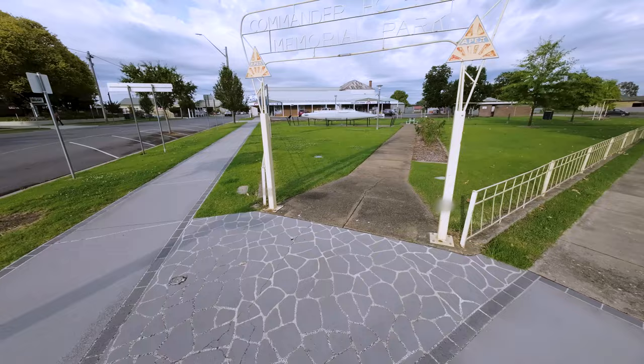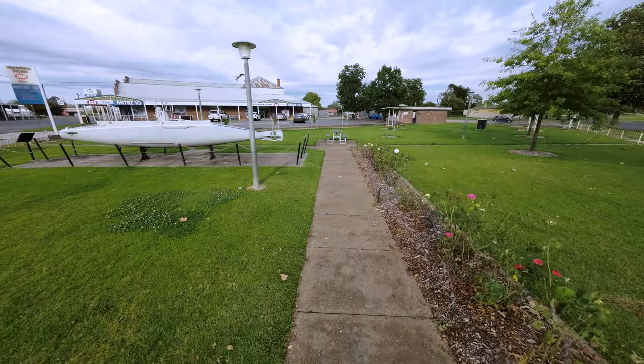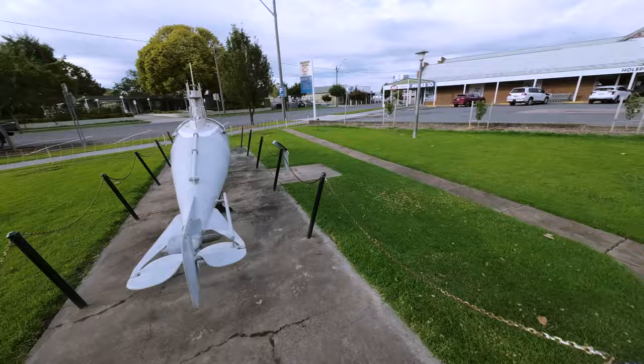Next to it is the Commander Holbrook Memorial, which is a tribute to Commander Norman Holbrook, a decorated World War I naval hero who received the Victoria Cross when he successfully navigated his British submarine, HMS B-11, through the treacherous Dardanelles Straits, sinking a Turkish battleship. This town was renamed to Holbrook in his honour.